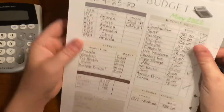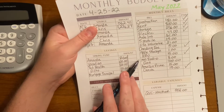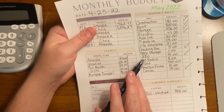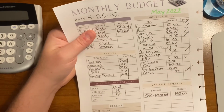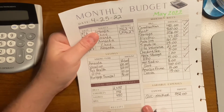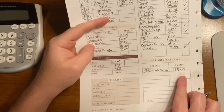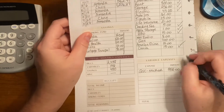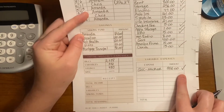So coming over here to the monthly budget, my pages are sticking together here. So last time I checked off the expenses for the entire month that had cleared so far. The only additional ones that have cleared since then was, let me check my notes over here to the side. Okay, so apple storage right here was $1. And then down here in variable expenses, I guess I do have one variable expense I can add. This cleared too, and it doesn't have a box for me to check off that it cleared, but I'm going to put a check beside it anyway.